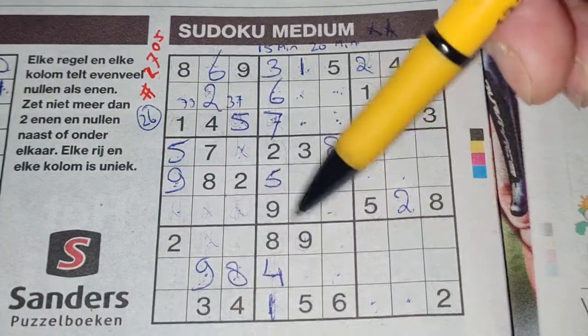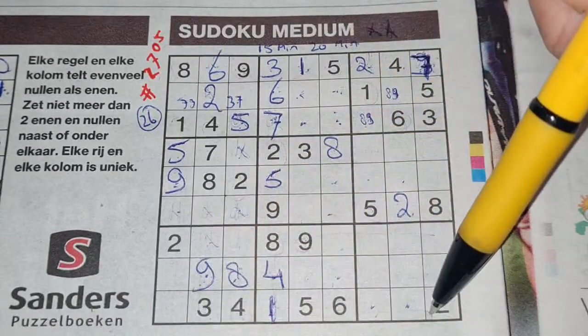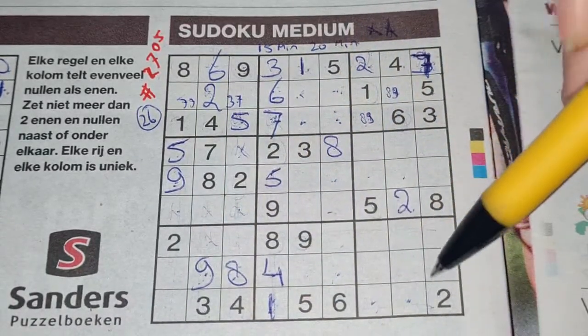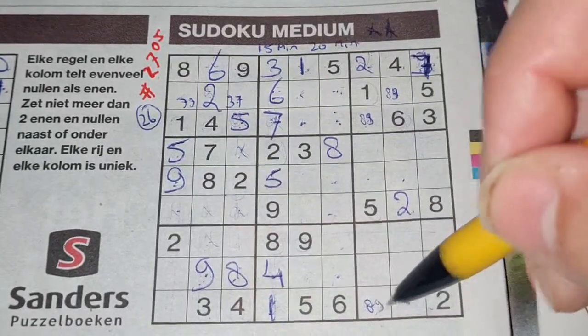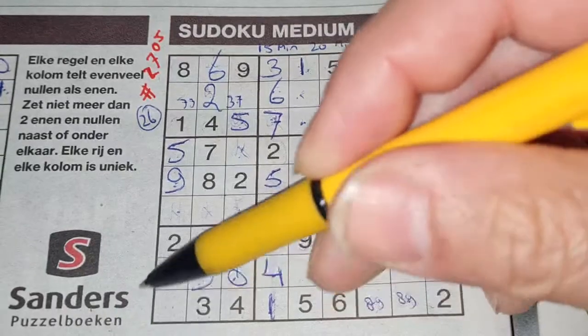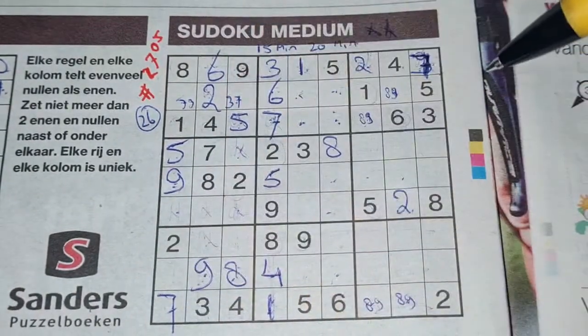We have an 8 and a 9 in this row, 8 and a 9 in a row below. So in the last row, the only 2 places for the 8 and the 9 should be in these 2 boxes. 8 and a 9 as a pair. So 1 digit left in the last row for the number 7. Alright.